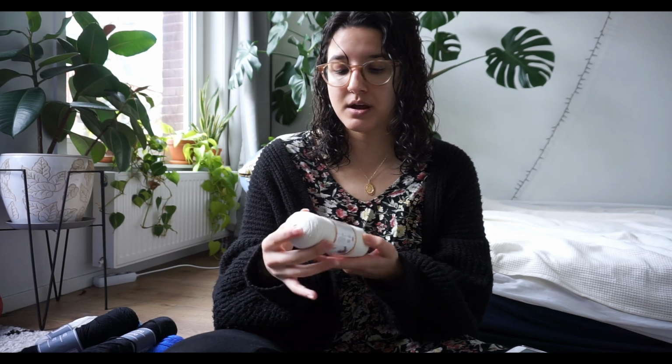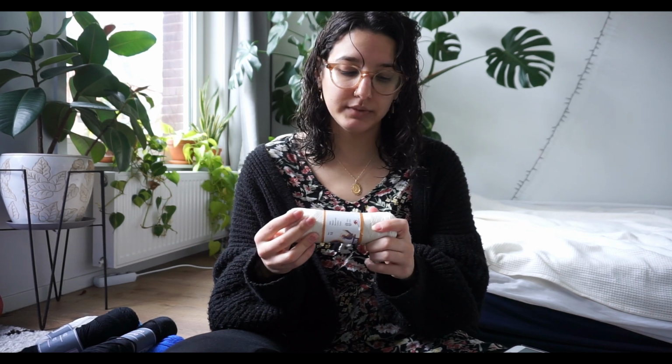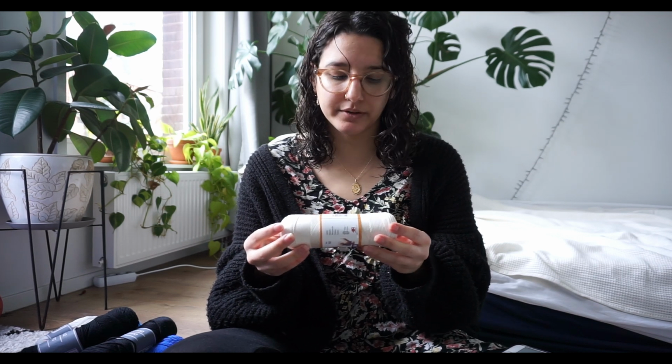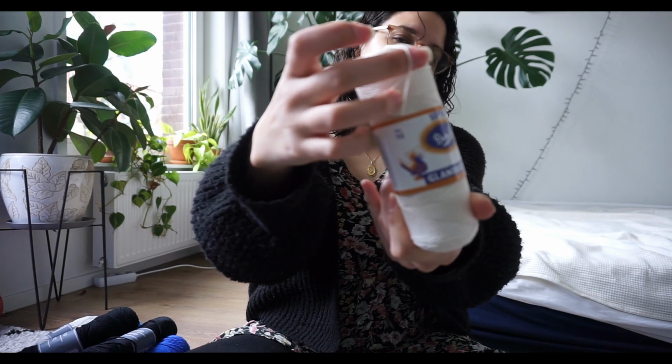100% cotton, in the color ecru, which is like, what is that in English? I wouldn't know. It's kind of like the beige probably or something, but not as dark as beige, so I'm not sand. And this is for a hook between 2 and 2.5. So it's pretty thin. It's quite nice.